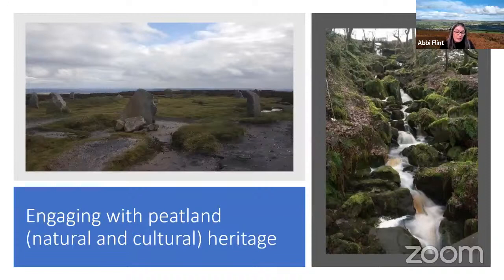And some people described using the prehistoric monuments as waymarkers or destinations for walks. They actively sought out aspects of the past cultural history, like the carved rocks or an overgrown golf course that was used on the moor until the early 20th century, to add interest and purpose to the time that they spent in the landscape. There's also a sense of pride and pleasure for people about sharing their knowledge of peatlands and its cultural heritage with others.